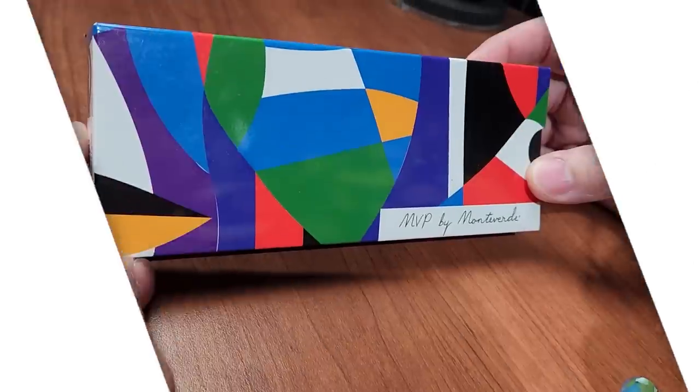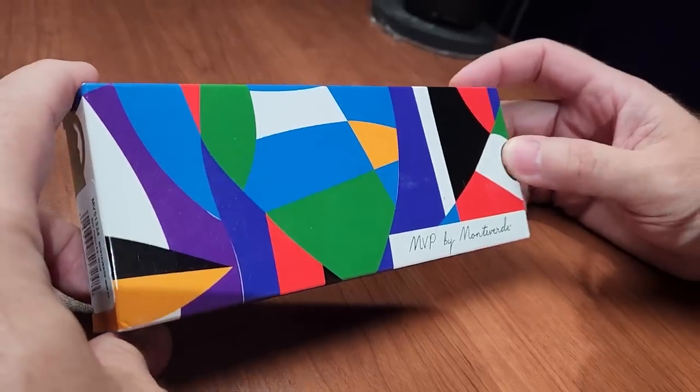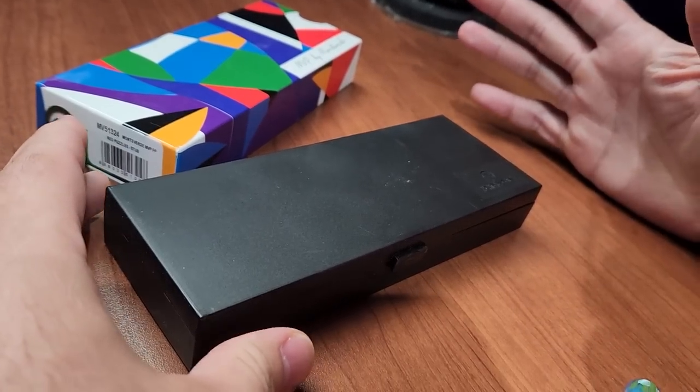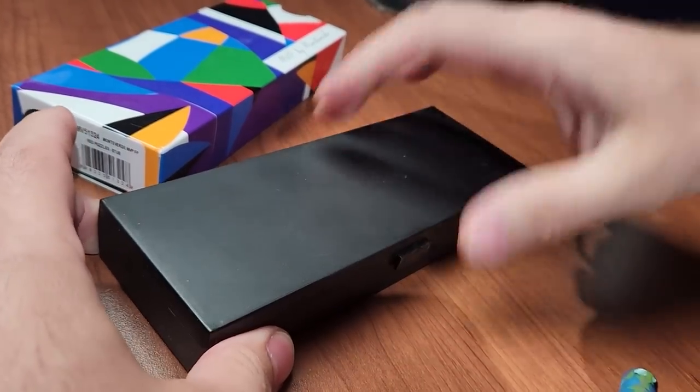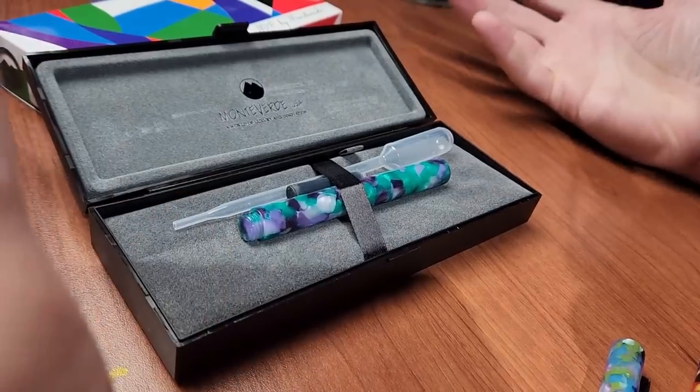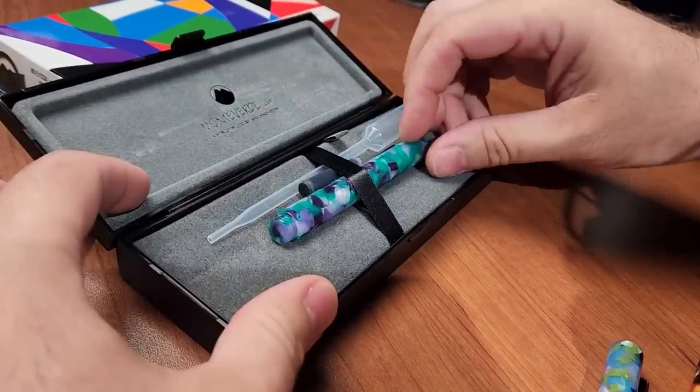Here we go. Cool. Got this crazy looking box. MVP by Monteverde. I mean, this is an affordable pen, right? It's like $28 for this thing. Comes in a plastic case. And look at this. There it is. I see a disposable pipette. Honestly, it's decent presentation for what it is.